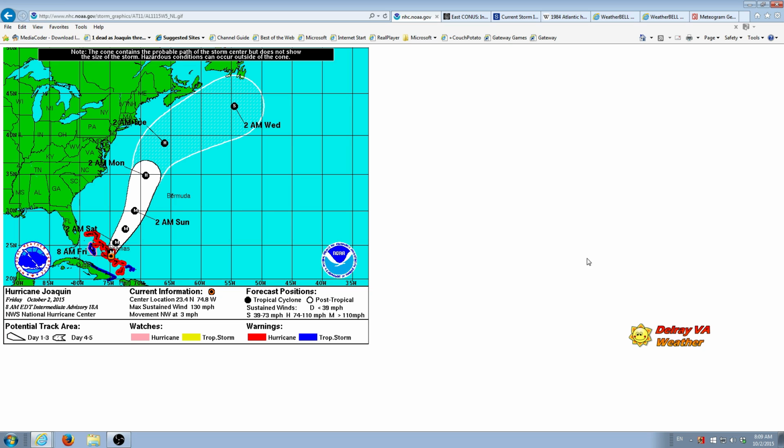It's still showing that Joaquin is a Category 4 with sustained winds of 130 miles an hour. It's showing also that it has moved a little bit west and a little bit north. It's sort of heading in a northwesterly direction at a very slow rate of 3 miles per hour.